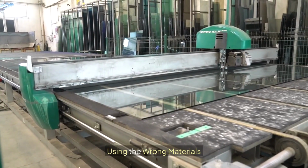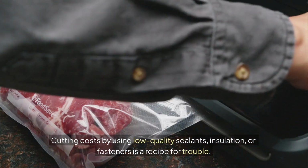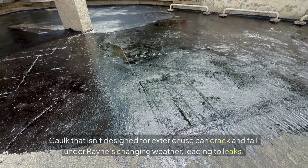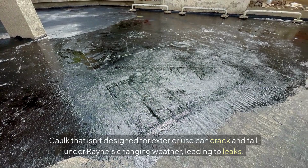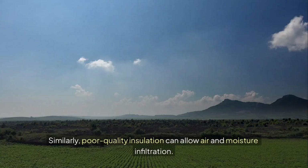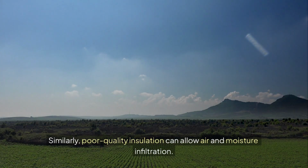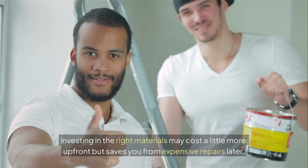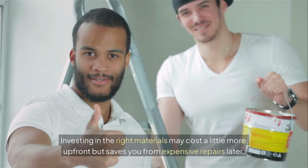Using the wrong materials. Cutting costs by using low-quality sealants, insulation, or fasteners is a recipe for trouble. Caulk that isn't designed for exterior use can crack and fail under changing weather, leading to leaks. Similarly, poor quality insulation can allow air and moisture infiltration. Investing in the right materials may cost a little more upfront but saves you from expensive repairs later.